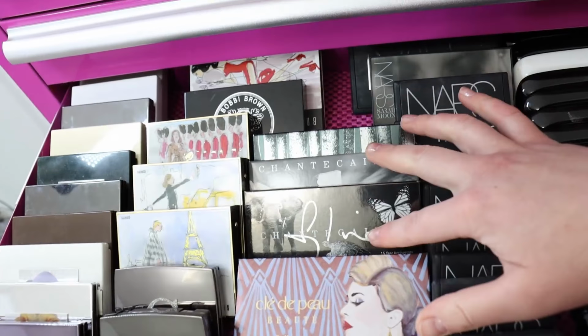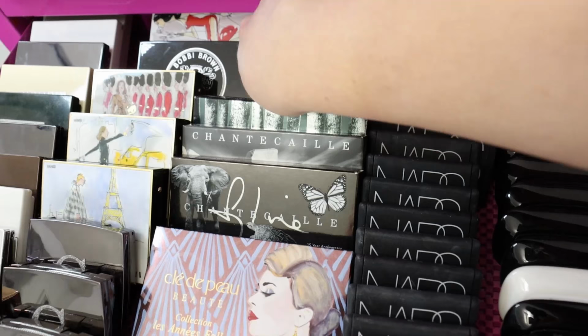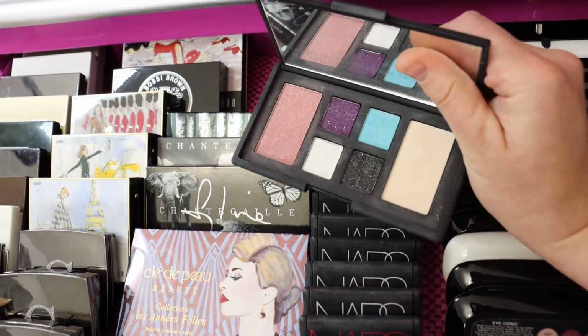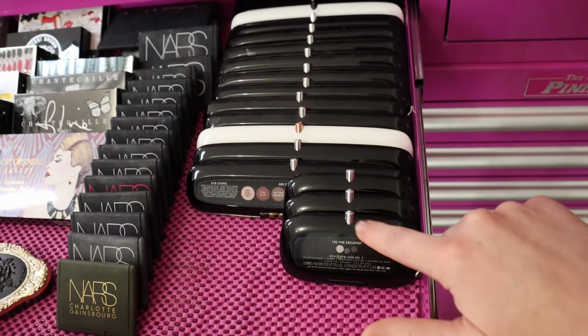And then these right here are all NARS, more duos that I had singles in the other drawer, right? These are duos. And then you guys want to see this guy here, so old. The quality of this was just not very good, but I had to have it because it was Andy Warhol, and at the time I was totally obsessed with the movie Factory Girl. So that's the NARS Andy Warhol palette. And these are so stiff. So that's that guy. And then over here are all Marc Jacobs eyeshadows. The trios, and then the 7 pan palettes in there.